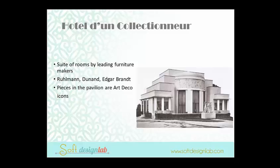One of the most important pavilions in the exhibition was the Hotel de Collectionnaire, and this is a picture of the building itself. As you can see, very Art Deco, and it was nothing but a suite of rooms. They were like design sets, if you will, filled with leading furniture manufacturers showing off their pieces and designs, and it really started to set the tone for interiors. Again, people are walking through this, huge crowds, almost like a show house scenario, and then going back to wherever they were from globally and saying, I want to emulate this, I want to reproduce this in my own home.